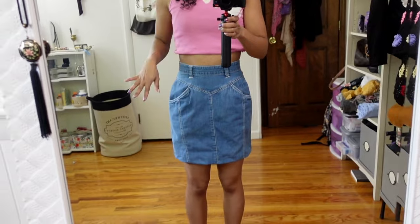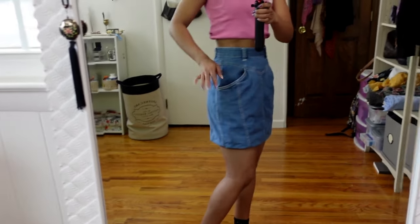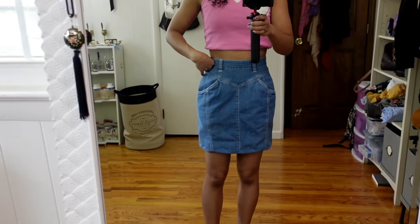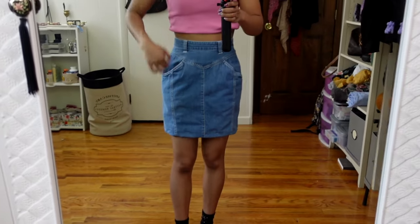This skirt is a bit dangerous right now because there are pins all along the bottom, all the way around, because I have to make it shorter. This is a pencil skirt, so it goes to about right here. And I'm not going to lie to you, I thought that these pockets went on the back. So this is how I had it, and I was like, yeah, it looks so cute. I love these little pockets. And these buttons are very round and shiny.